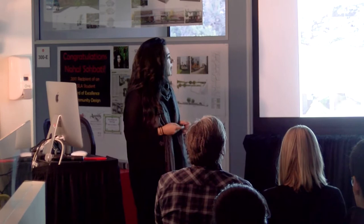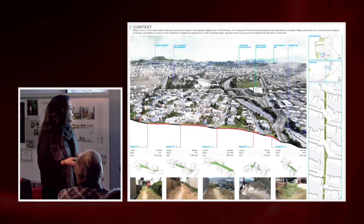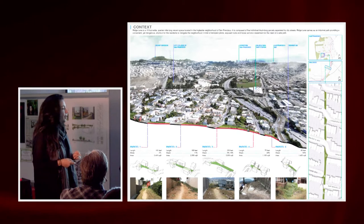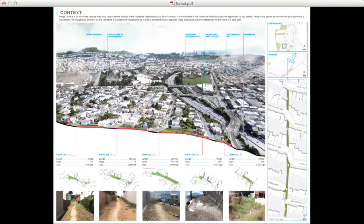Ridgeline is a vacant lot in south San Francisco in a neighborhood called Ingleside, which is a very densely populated neighborhood of residential buildings. Ridgeline is 15 feet wide and about a quarter of a mile long, and it's composed of five different parcels that are separated by city streets. Each of these parcels has its unique characteristics. They start with the first parcel, which is very flat with a 2% slope, and it gets steeper as it goes further, and it ends with parcel 5, which has a 50% slope and is not accessible at this time.